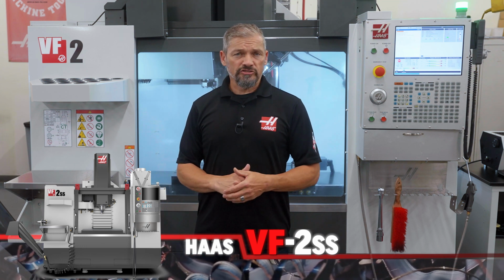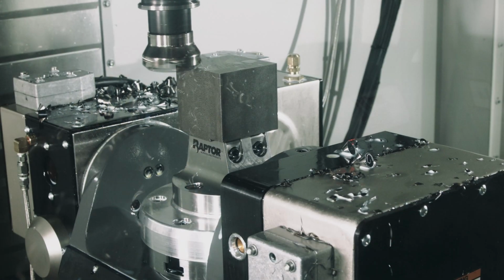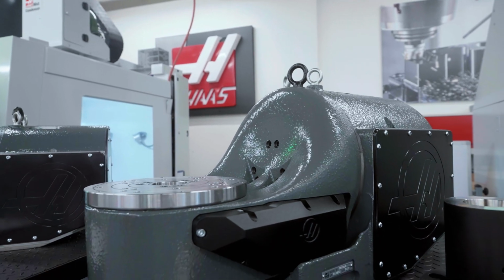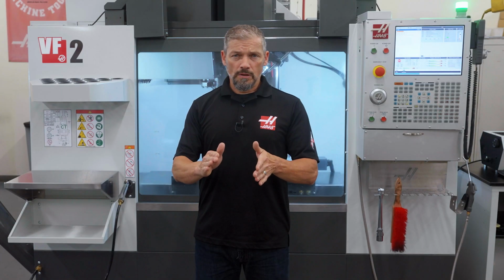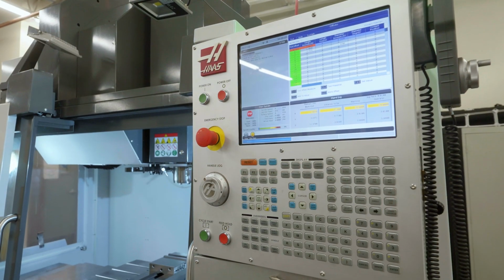Need a 15K HSK spindle or high capacity 50 or 70 pocket tool changer? How about 5-axis work on one side of the table using a TRT 210 rotary? No problem. If you need those capabilities to make your parts, we've got you covered.